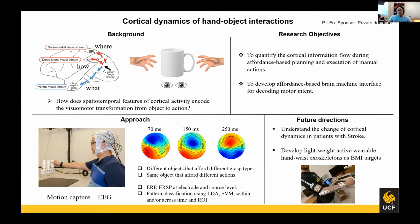And the future direction for this project is to go from a healthy population to stroke patients, so that we can develop motor imagery-based rehabilitation tools. And we are also currently developing exoskeletons such that the actions of the exoskeletons can be controlled by this brain-machine interface.